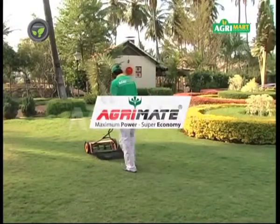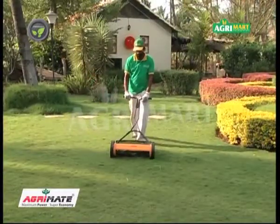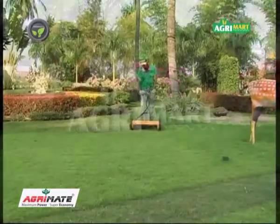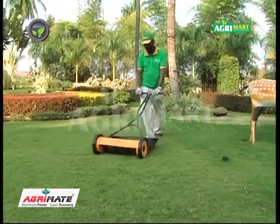This is AgriMate manual lawn mower. Investment is very less. This is useful for small lawns around the house. However, it is in no way inferior in trimming the grass.